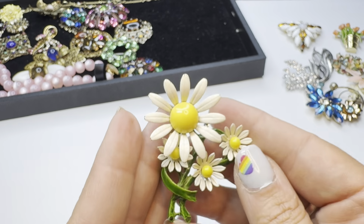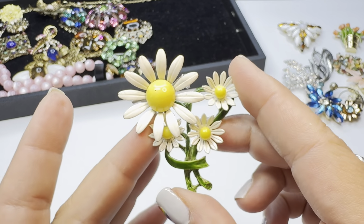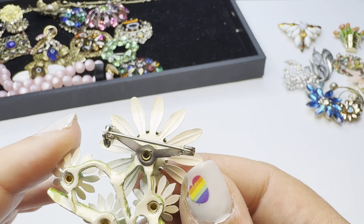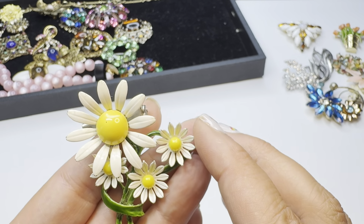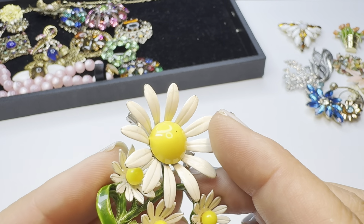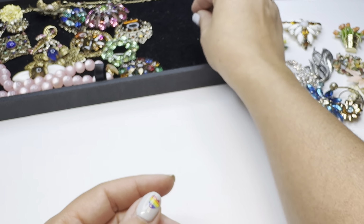Then of course, enamel daisies. Can't go wrong with those, especially in the summer. Just a fun little piece. Very, very nicely preserved. There's really not even any flea bites. Barely. You can maybe see a couple on the edges, but barely. It just looks so good.